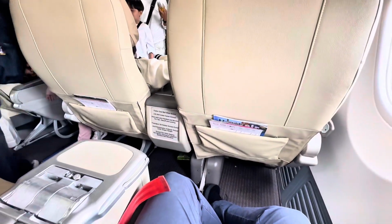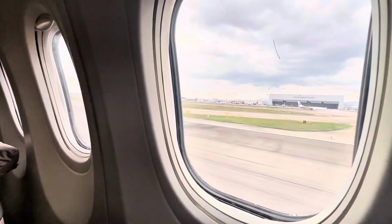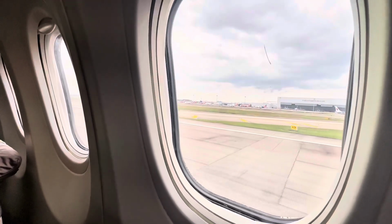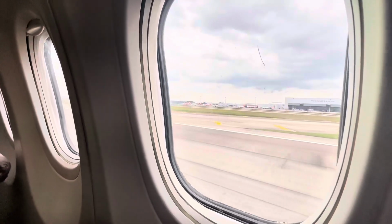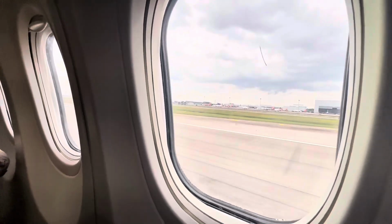These windows, I would guess, are maybe 50% larger than the typical windows you see on an aeroplane, and it was so satisfying to just lie back and watch the clouds roll by for the duration of my journey. I would absolutely recommend this airline, and I would fly it again.